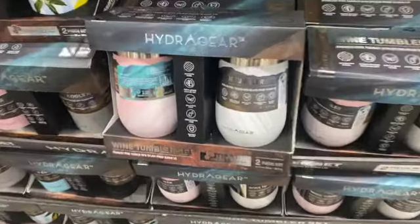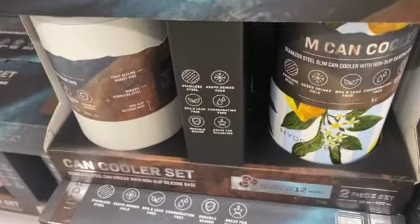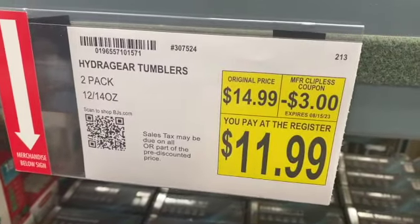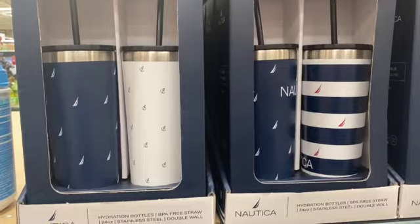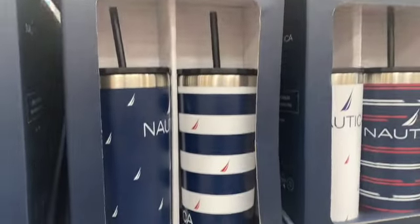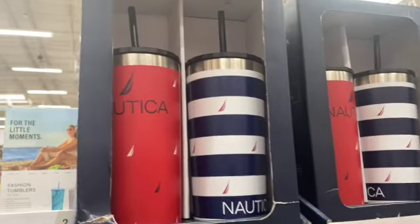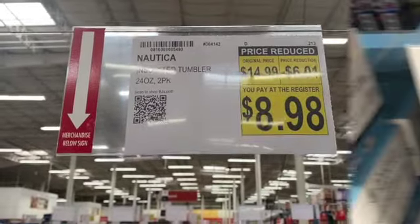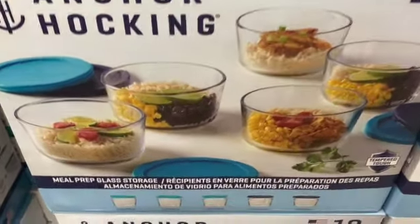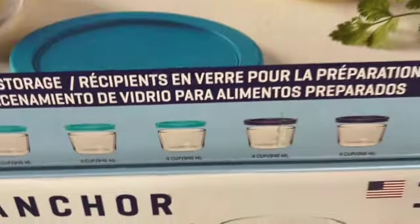$49.99. Two pack Hydra Gear tumblers. They have it in the can cooler set or the wine tumbler set. $14.99, take $3 off, $11.99. Two-pack 24-ounce Nautica insulated tumblers, $14.99, take $6.01 off, $8.98. Anchor Hocking 10-piece glass food storage set, $16.99, save $2, $14.99.